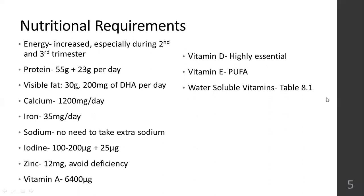Any women who are in the reproductive age group should never have folic acid deficiency. It has to be corrected. Supplementation of folic acid is given during pregnancy also to maintain the pregnancy. Vitamin C, at least 65 milligram is required, 15 milligram more as compared to a normal woman's requirement.